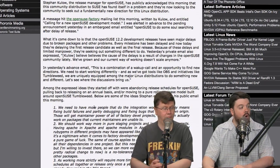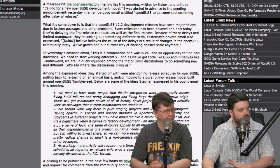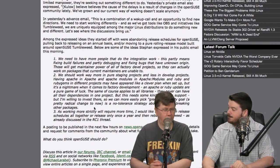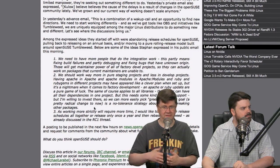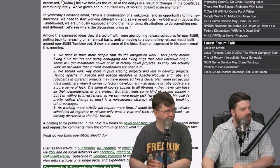Maybe going back to an annual release. Or moving to a pure rolling release model built around openSUSE's Tumbleweed. I'm probably going to put my vote in for a rolling release, just because if they're having a great month, they can roll that out. If they're having a lousy three months, they can roll it out that way. I mean, it gives them a little more flexibility. So I agree. I think rolling release with an annual, like, boom.